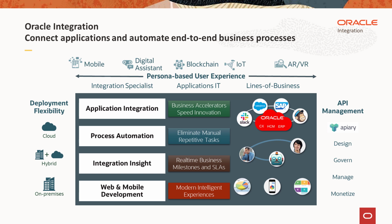The fourth box here, web and mobile development, is going to give us the ability to define some particular front end, define an application in the way that I want it to be presented to my client users. This has to be independent of the type of device it's going to run on, whether it's a PC, whether it's a mobile phone, or what have you. So this is what I have in my big Oracle Integration Cloud box here. These are the 4 subcomponents that I just described.